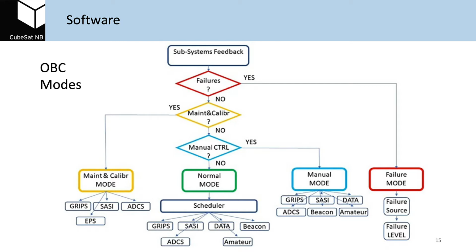Manual mode should activate by command from the ground station. If everything is okay, it will return to normal mode, which is also known as mission mode, which is where the OBC collects data from payloads, and the scheduler then assigns tasks and defines the current satellite operations.